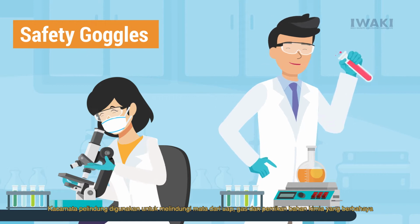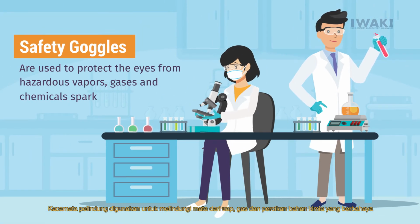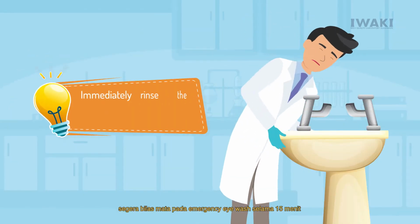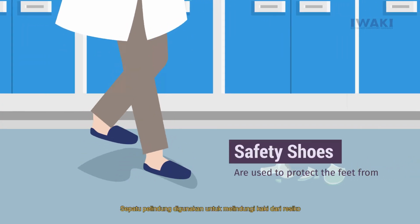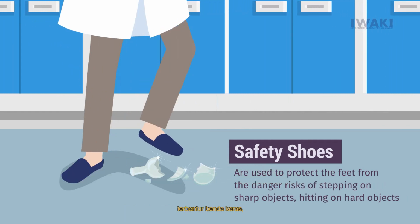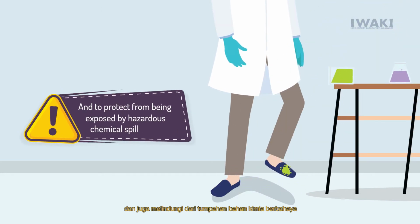Safety goggles are used to protect the eyes from hazardous vapors, gases, and chemical sparks. If the eyes are already exposed to liquid chemicals, immediately rinse the eyes at an emergency eye wash for 15 minutes. Safety shoes are used to protect the feet from the risks of stepping on sharp objects, hitting hard objects, and to protect from being exposed to hazardous chemical spills.